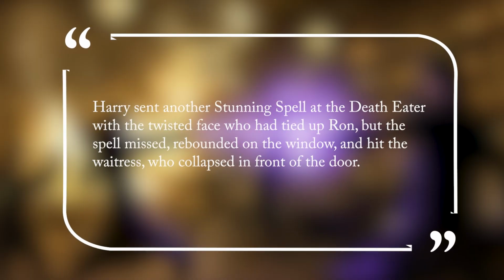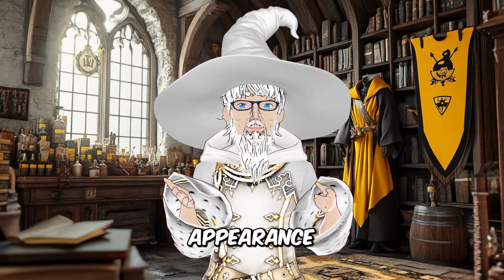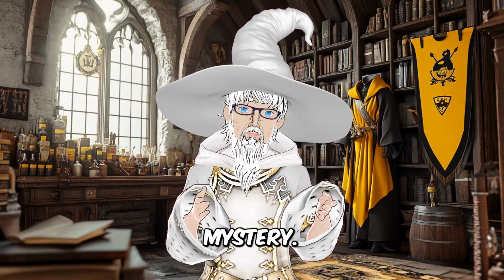Harry sent another stunning spell at the Death Eater with the Twisted Face who had tied up Ron. But the spell missed, rebounded on the window, and hit the waitress, who collapsed in front of the door. "Expulso!" bellowed the Death Eater, and the table behind which Harry was standing blew up. The force of the explosion slammed him into the wall, and he felt his wand leave his hand as the cloak slipped off him.